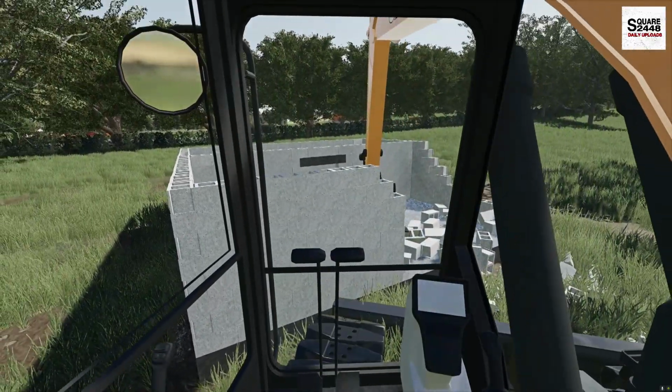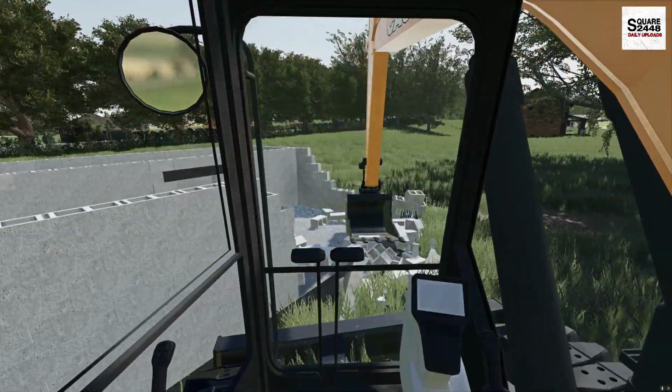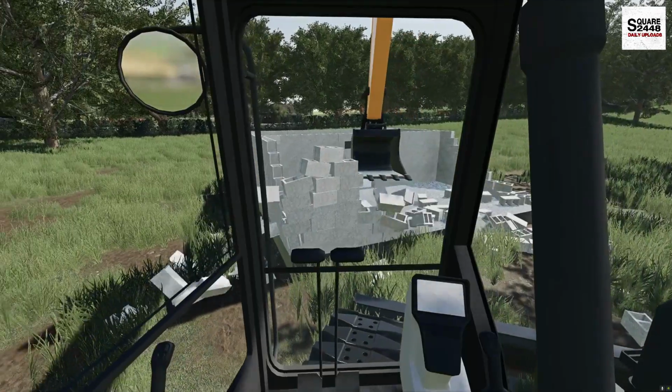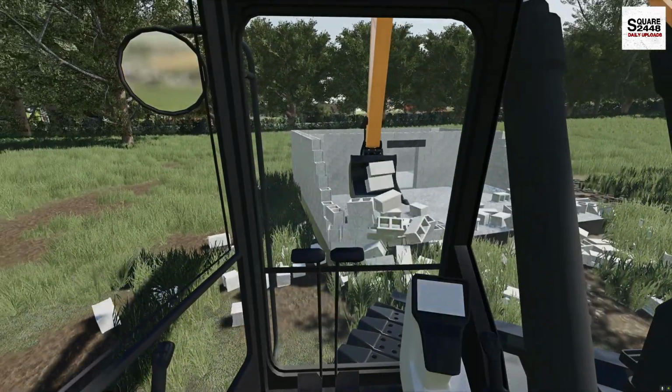We could have mods like this here in Farm Sim, but you guys can see, wow, doesn't look like this was a really strong foundation. I mean, this is just falling right over, but hey, this is a big, big excavator. Wow, look at that. Almost like you're playing in a video game.